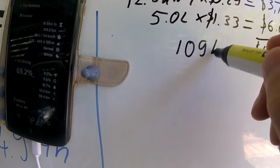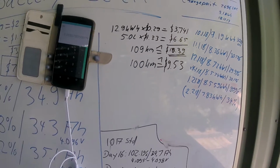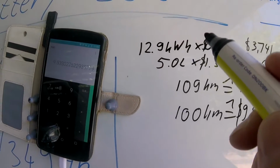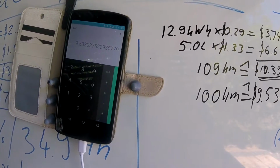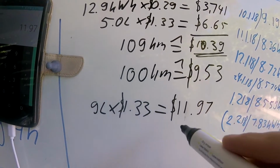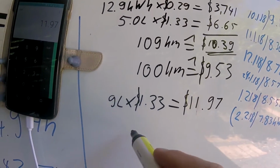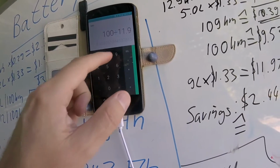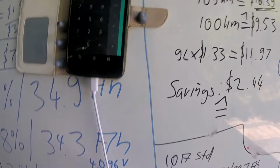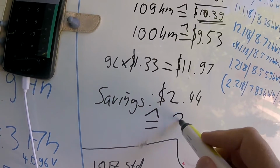So 109 kilometers. Oh God, $9.53 per 100 kilometers for this trip. So if we would have run on pure petrol, and saying the car uses about 9 liters, $11.97. That would be on pure petrol. So the savings are 11.97 times 9.53 minus 100. That's a 20% saving.